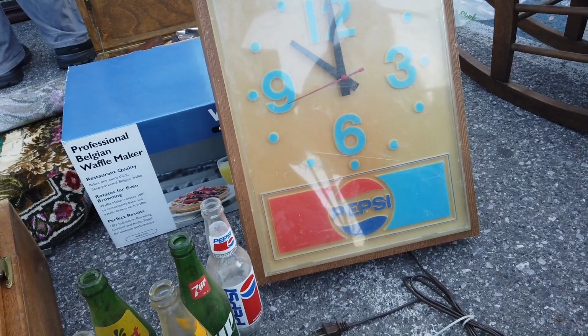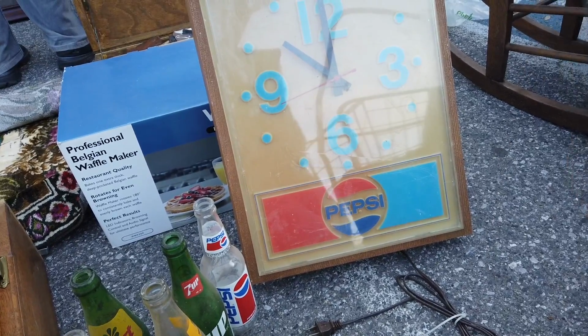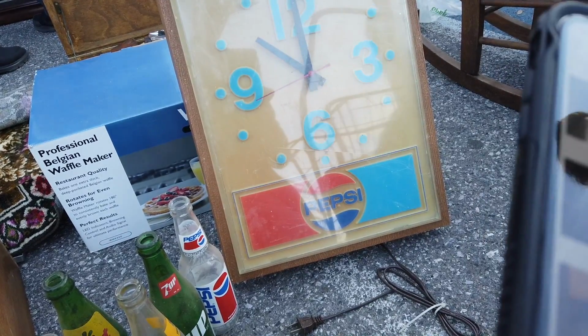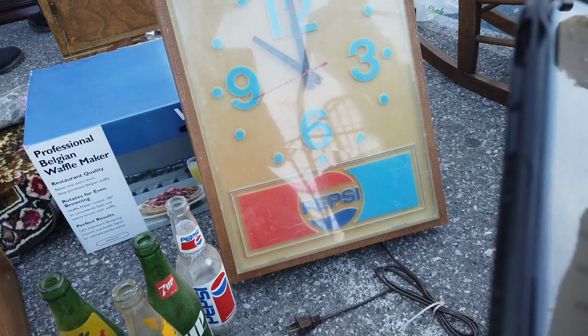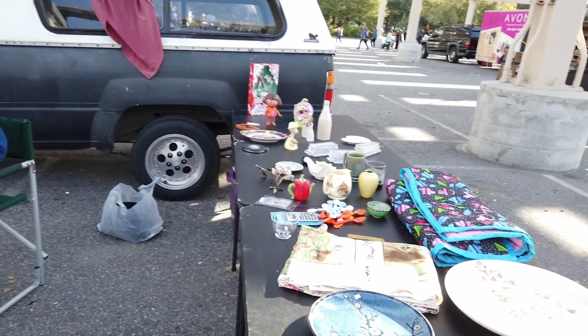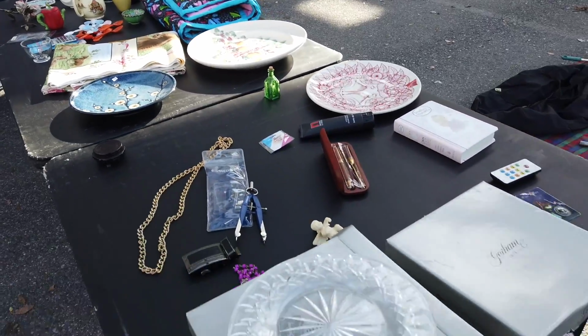And then I look them up and they go for like nothing. A lot of Pepsi clocks go for a lot. This particular one just does not, and I don't know why that is. So it's probably still sitting there. That's good to know. Sometimes there's variation in things. You just don't know.